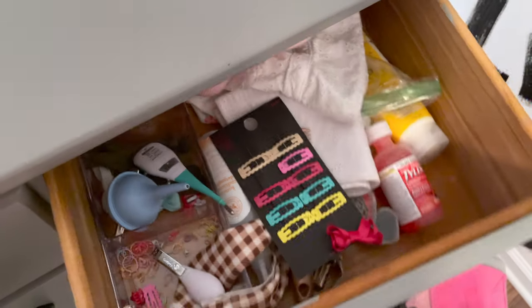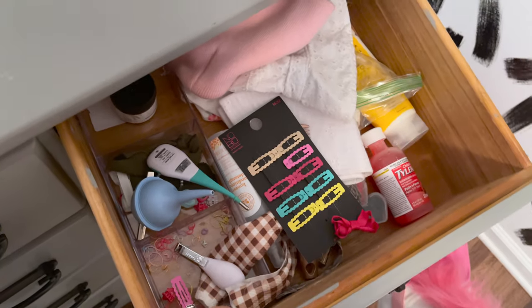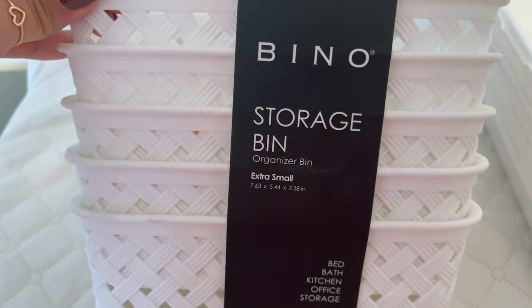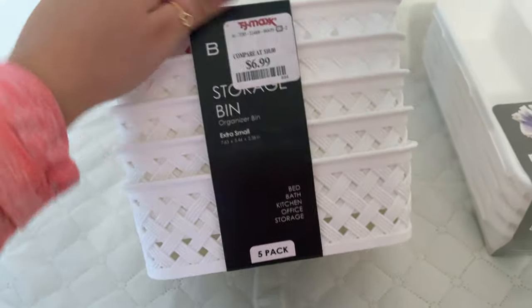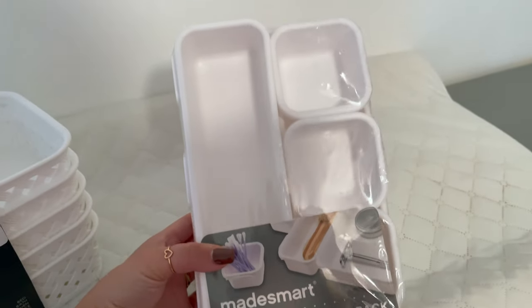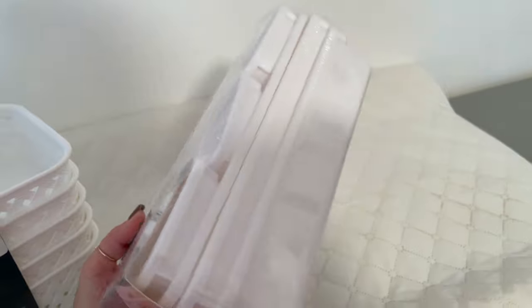To the dresser now. These two drawers were so bad and I just hated looking at them, so I bought these little storage organizers. I got them from TJ Maxx. Each pack was $6.99, so really affordable, and they worked out really well.